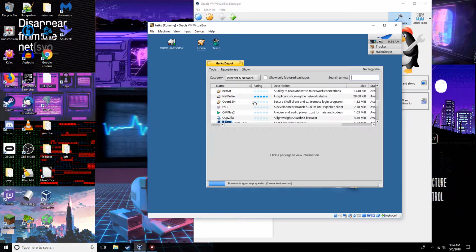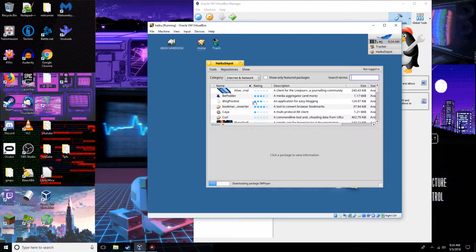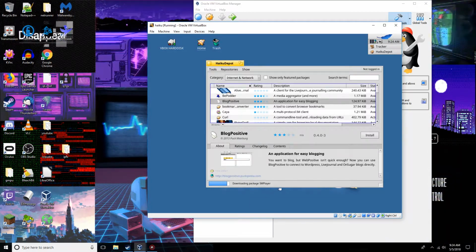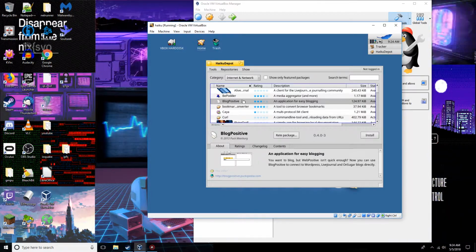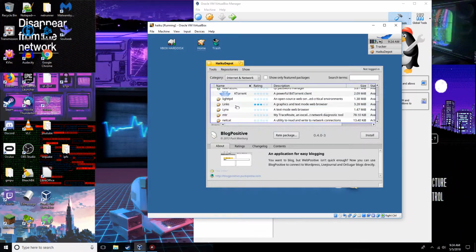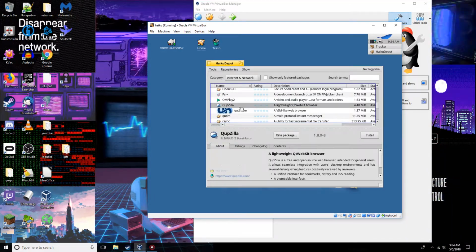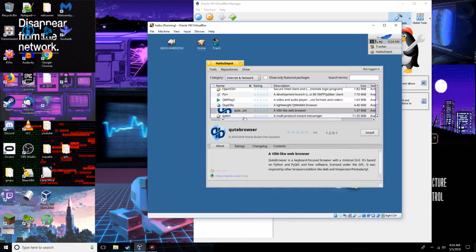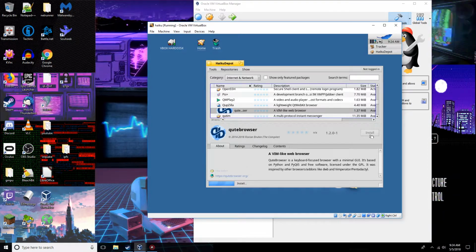I have rsync, wget, some FTP server, some blog platform. Sweet, they actually have that. cURL, that's a good command line tool. Netcat. QupZilla. They have not updated that. Qutebrowser. I've played around with that. It's an interesting web browser. It's command line based.